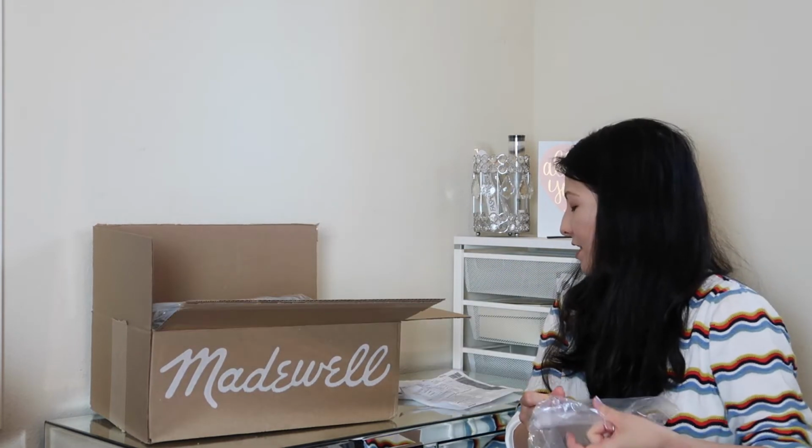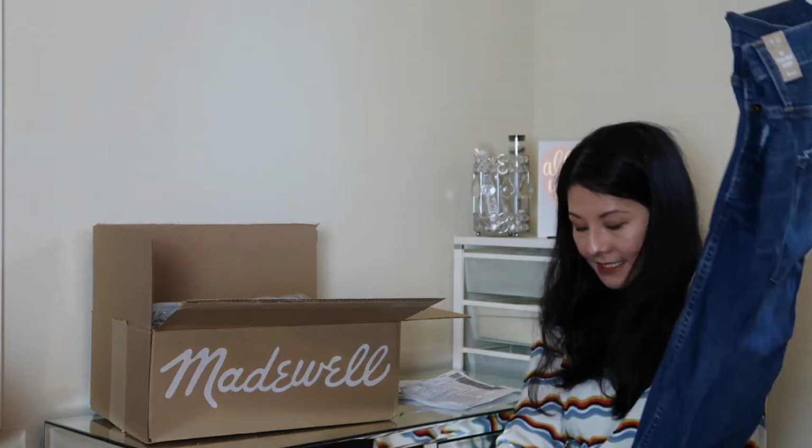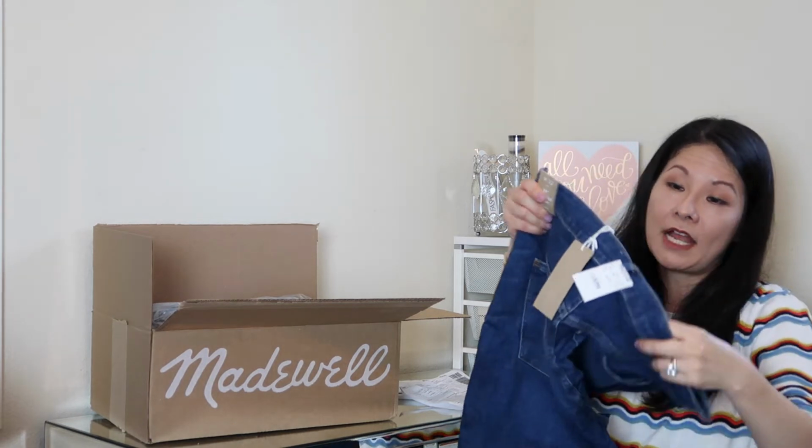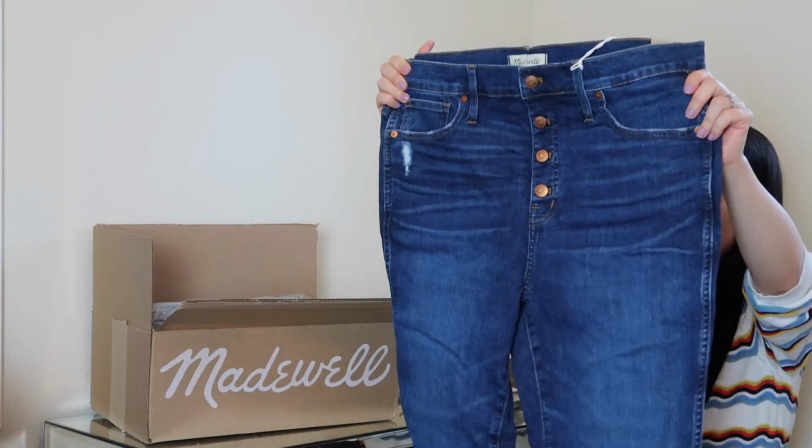I got this pair of 10-inch high-rise skinny jeans in a Hannah wash. And this is kind of bundled up here, but I thought this was a nice color wash. Colorway, and high-rise skinnies, you just can't go wrong. Everyone's looking for high-rise these days. It has the button fly. I think this is the older Madewell tag is the only thing, but it has the button fly, which I think is trendy. Size 32, I think I can sell pretty well, so I'm excited about that.